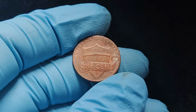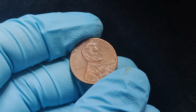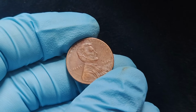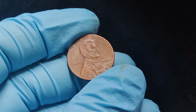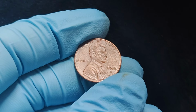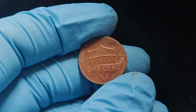Well, guess what? Among the sea of dusty pennies was a 2020 Lincoln penny. My heart skipped a beat. After some careful examination and a lot of Googling, I realized it wasn't the $1 million error coin, but man, that thrill was unforgettable. And who knows? That could be your story next.